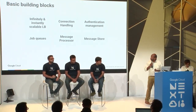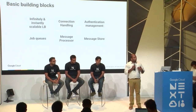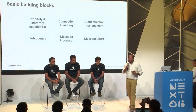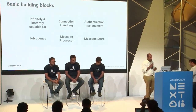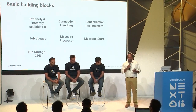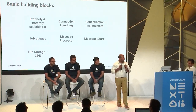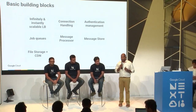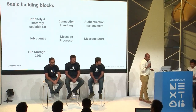And obviously, you need a message store. Think of it as a place or a database where you store all these billions of messages and be able to retrieve these messages very quickly when you need them. So you need a database which can do this for you. And then you need a file store or an object store to save all those cute cat videos, the memes that you share, and the selfies that you share with your friends. So all these object files go and get stored in the file storage.